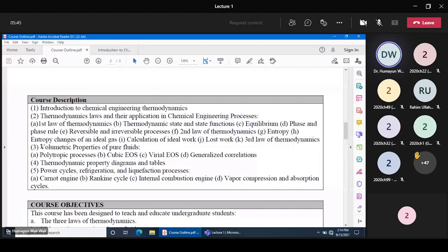Let's discuss this point 3, which is actually your third law, third chapter. So, volumetric properties of pure fluids.